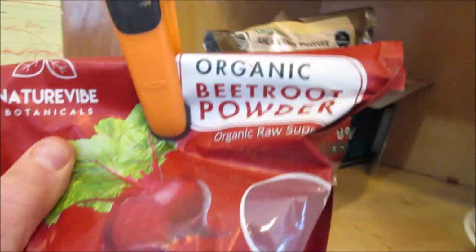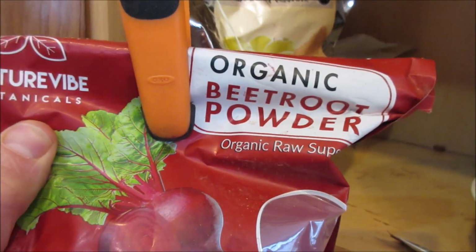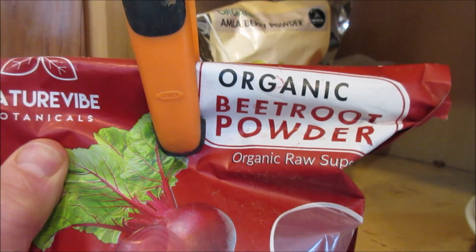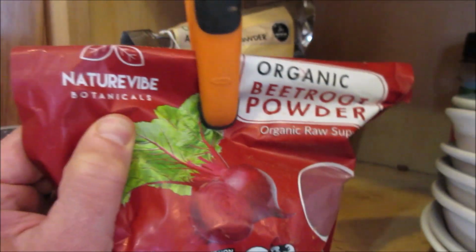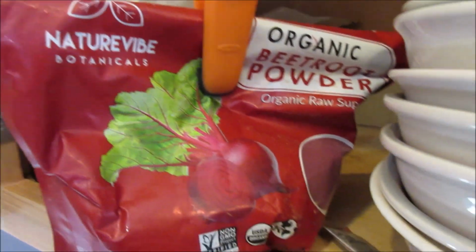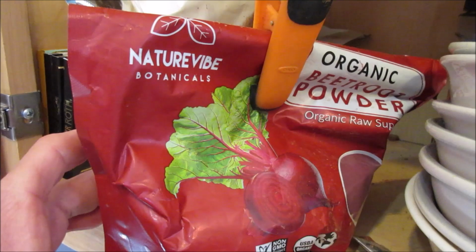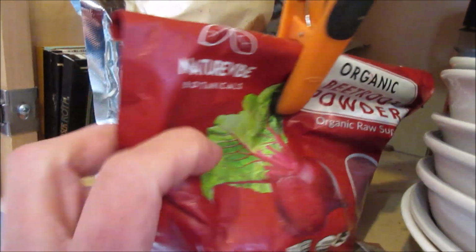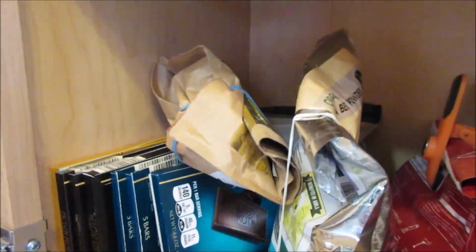Here is some beetroot powder. Dealing with beets is a messy process, dealing with whole beets. So I do use whole beets, but the beet powder I use daily in oatmeal and so forth, and especially at races. If I'm doing a 100-mile race, I've probably got amla, beet powder, and ashwagandha in various forms.